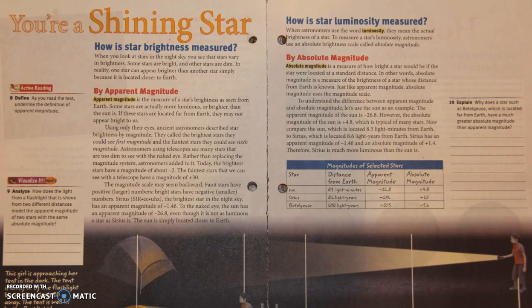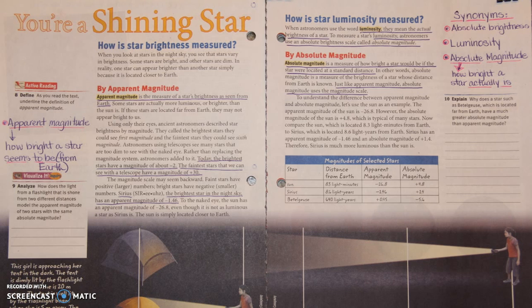I'm going to pause and show you what I wrote for these 2 pages. Going back to page 286, you'll notice that I underlined several things, and you need to go back and do that as well. Also, to the left, I reminded you that apparent magnitude is how bright a star seems to be from Earth. On page 287, there are several things that I highlighted, but I also pulled out a couple of those terms.